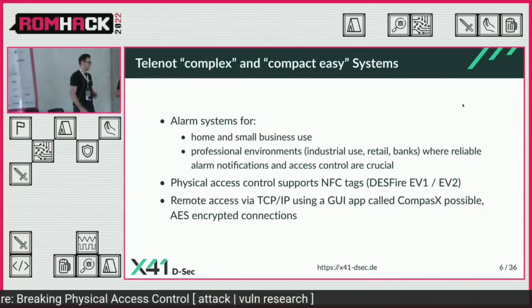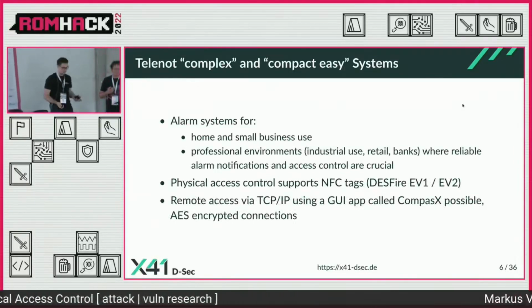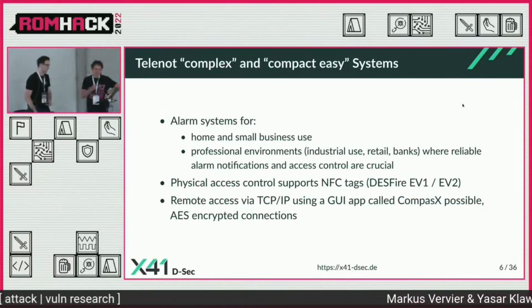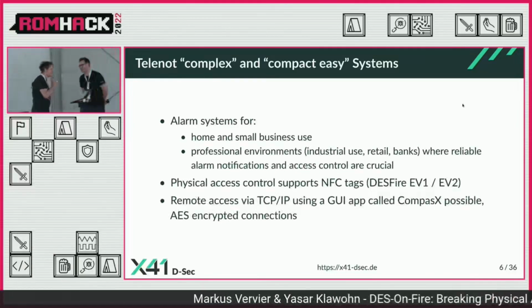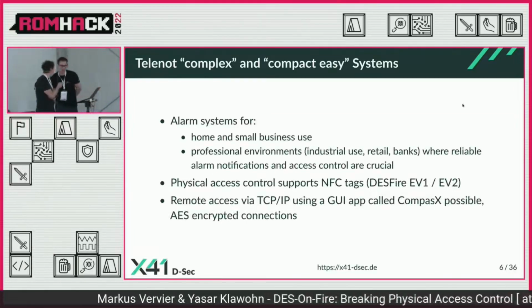Sorry. Yeah, sorry. No, all good. I think we did the switch one slide too early. It was after the slide.